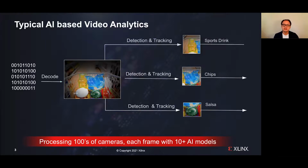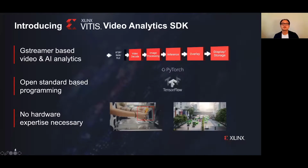Maybe you are trying to detect what's the item in the retail store. Maybe you're trying to detect that person's gender, or maybe it's a license plate of the car. So this kind of processing not only requires you to have multiple neural networks running on the same frame, could be more than 10 neural networks, but also you have pre-processing like video decode and computer vision. And often there's a post-processing with the encode and some kind of object tracking. Now to enable this, we've also introduced an SDK called the Vitis Video Analytics. And this allows you to go even higher level of abstraction using industry standard framework such as GStreamer. Now you can do everything using open source framework and absolutely no hardware development experience necessary.